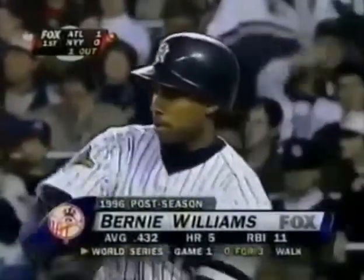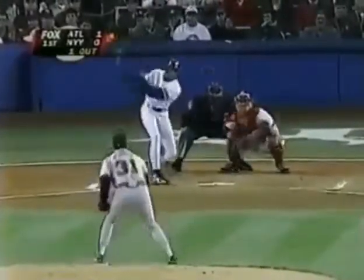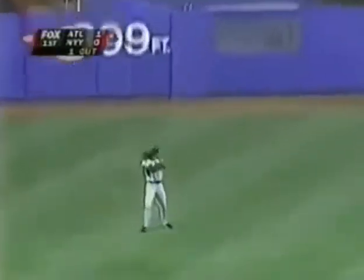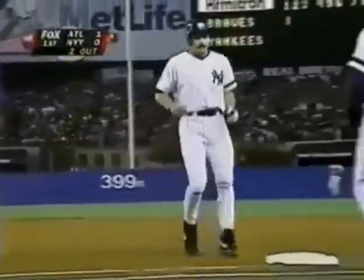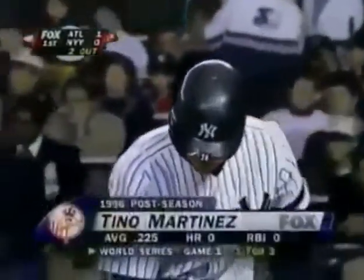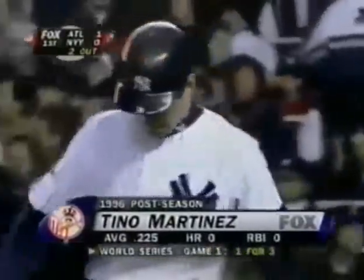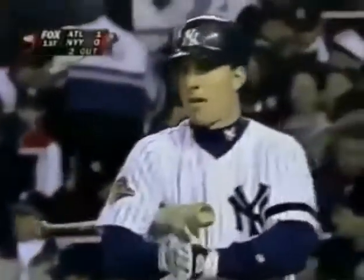And now 1 on, 1 out with Atlanta out in front. Bottom of the first inning for Bernie Williams. Into left field for Jones. So one pitch and Williams is gone. Now 0 for 4 in the World Series. And it's 1 on, 2 out. We move to Tino Martinez. Season 1996. No home runs. No RBIs. The Yankees as a team in the postseason hitting .257 with 14 home runs.